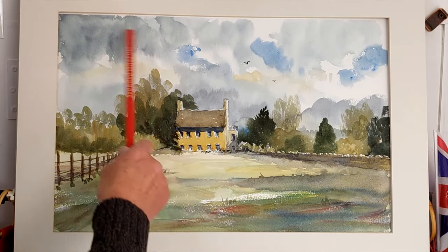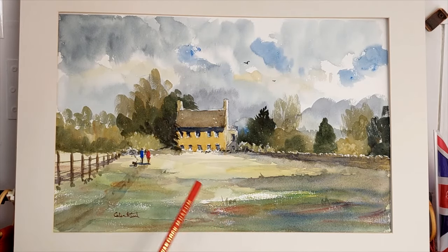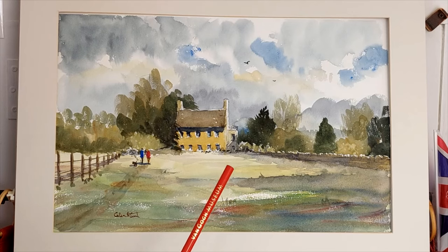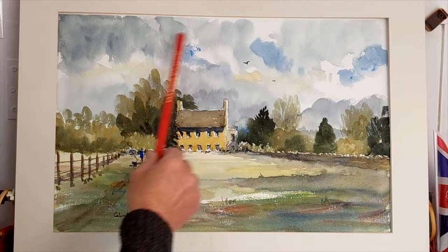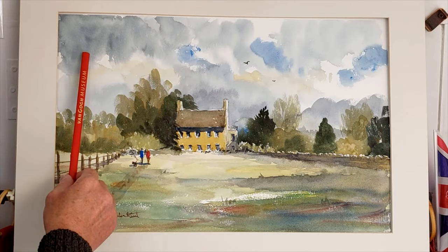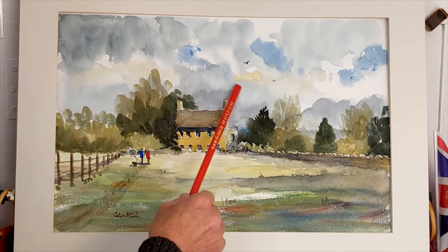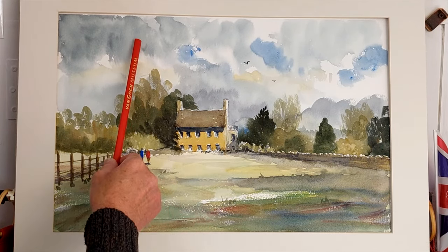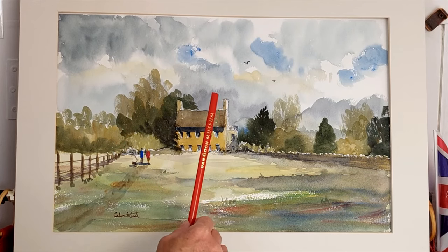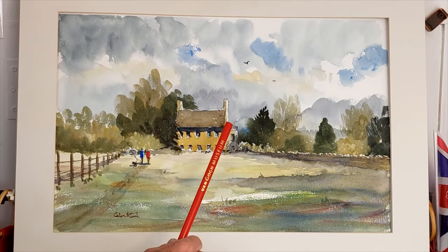So what I did, I damped in some areas, leaving some areas dry, my normal process. I then painted in Payne's Grey, varying tones, fairly dark there, and also quite dark behind the building. And in that area, I added a little Indian red to give it a slightly warmer tone, so that that comes forward a touch. That was the only reason. It helps to highlight the building.